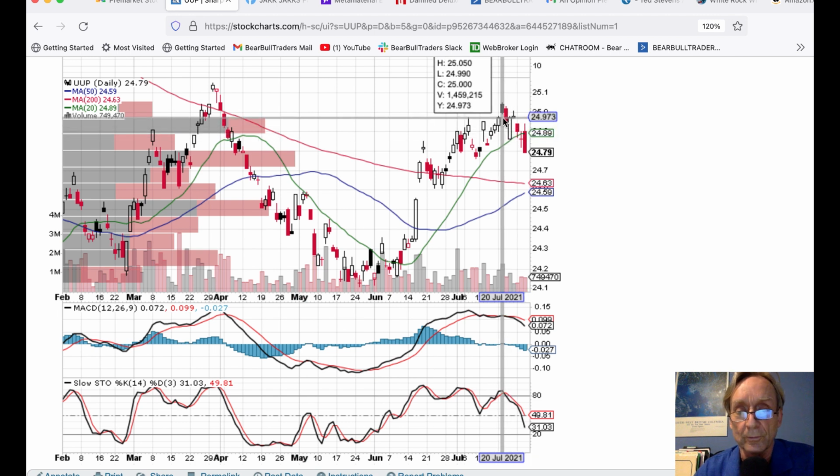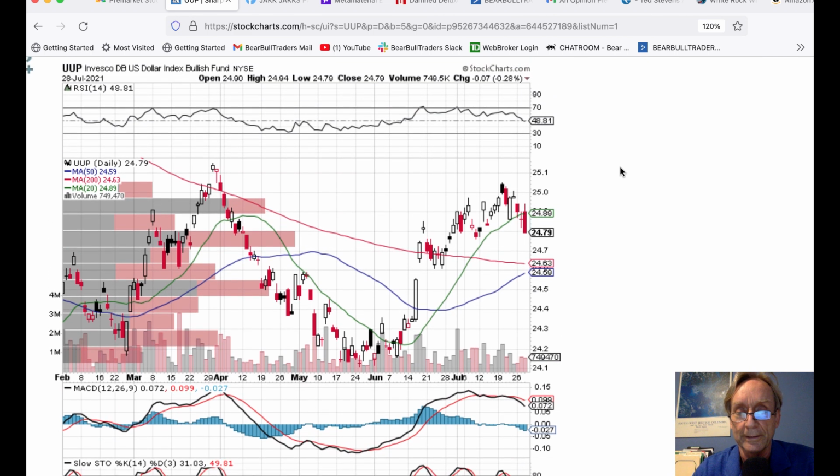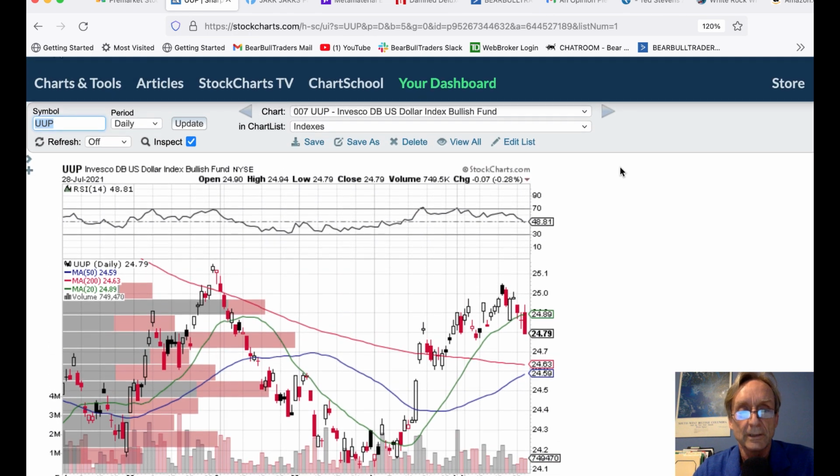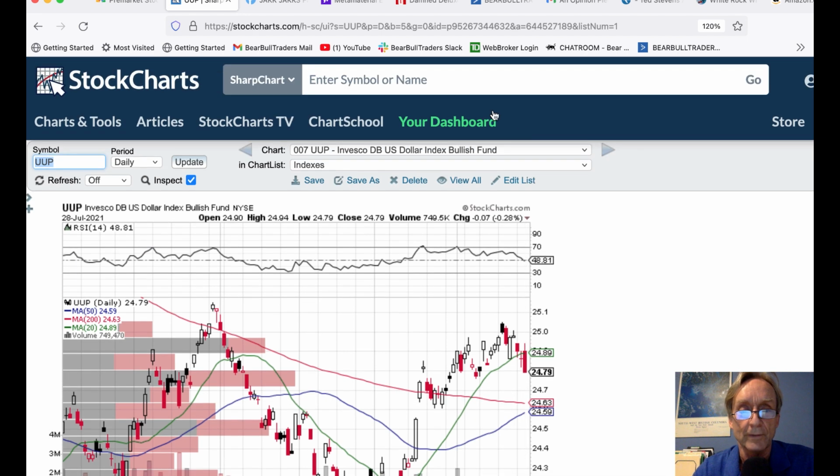In this case, we pulled back and then basically rolled over, so it was a false breakout, not a check back to the point where we're breaking out from, and then push higher. So the dollar is looking particularly weak here, and we could be heading back down to the 200-day moving average, which would be good for commodities prices, gold, silver, oil maybe, and emerging markets if the dollar continues to weaken.